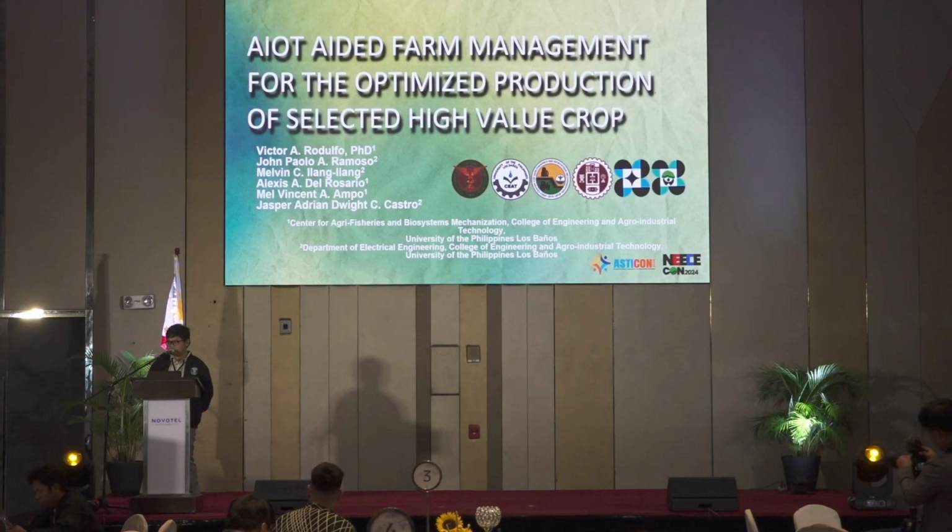I'm from UP Los Baños, and I will be presenting our project entitled AIoT-Aided Farm Management for the Optimized Production of Selected High-Value Crop. Listed below are our team members. Quick background about the project.